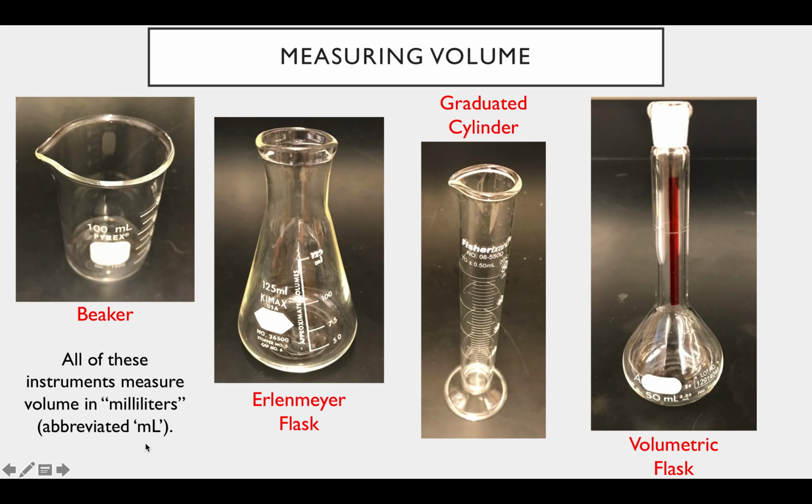but usually in a chemistry lab, a student lab, we're not working with large volumes of anything. So glassware is more often measuring things in milliliters than in liters. Okay, so why do we have all of these different types of volume glassware?